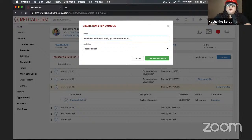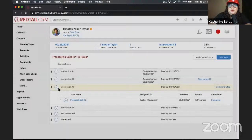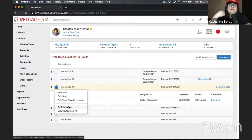You get to put whatever you want here. I like to keep mine very broad and very specific to say, hey, here's why I did go here. So I can always come over here, interaction number 4, create new outcomes. Or maybe at this point in time, I did actually get a hold of them. Maybe I didn't need to add that outcome. Maybe it was just a miscommunication.